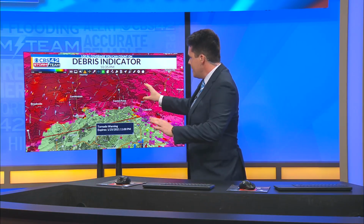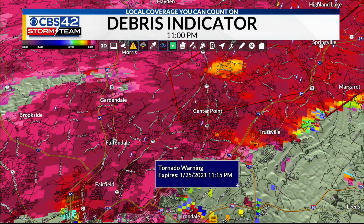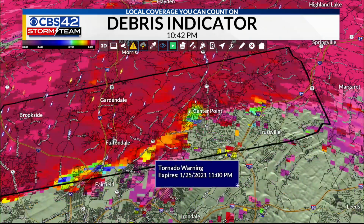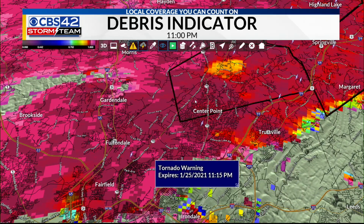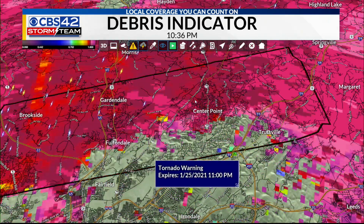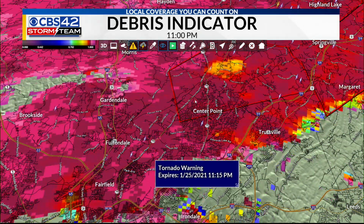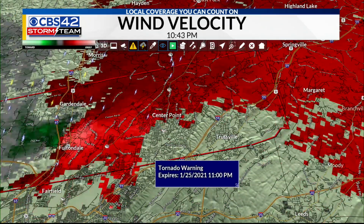All right, so let's continue with what's happening on radar right now. Again, the debris signature itself with the tornado, right there it was, just passed through Center Point. That's the current scan, and as of right now, it looks like the TDS, so to speak, itself has lifted. But again, the warning's still in effect. Let me walk right over here, and I'll adjust the screen a little bit to look a little bit farther downstream. St. Clair County is still included with that tornado warning.